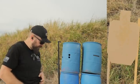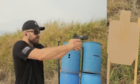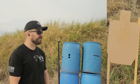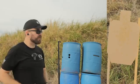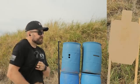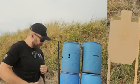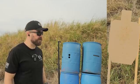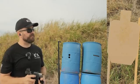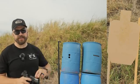All right, that's a 1.52. Those are touching, 1.38. That's still good, but on the lower end of acceptable, 1.56. So good one, safety on, 1.43. Whoa. All right, bobbled with the safety, but it's still a 1.67.